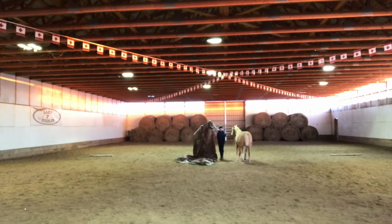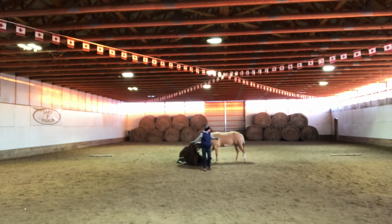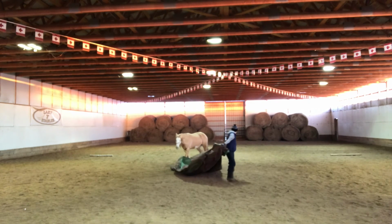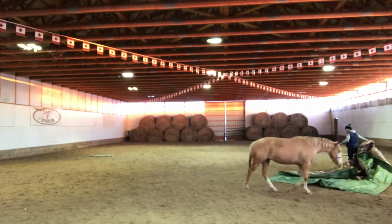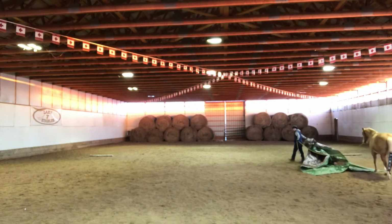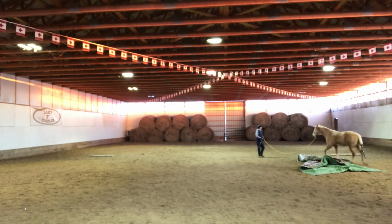A lot of her stuff comes off of a voice cue that she knows. She knows "good girl" means she's doing what she should be. It's something she's been training with, and she's learned it right from the start when I started lunging her and working with her. So here we are moving it. And the entire time I'm really praising her for this forward momentum. As she stepped on it, I rewarded her, and was very happy with that.